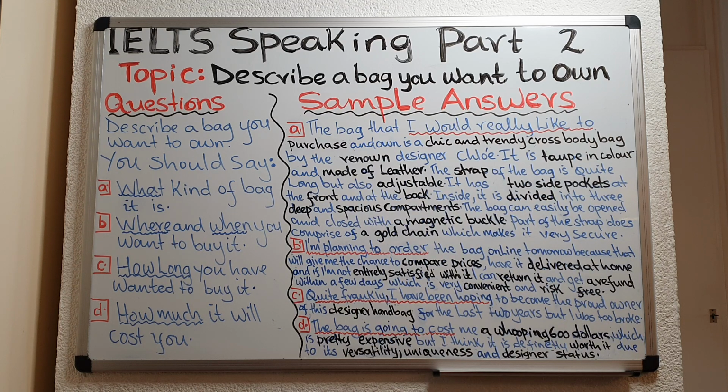Now, a refund means get your money back, okay, within a few days, which is very convenient and risk-free. Let's move on to question C. How long you have wanted to buy it? The key words here in this question are how long. How long have you wanted to buy this bag?